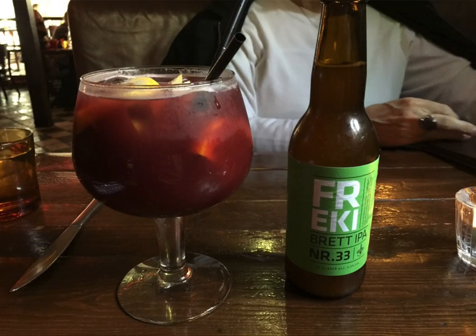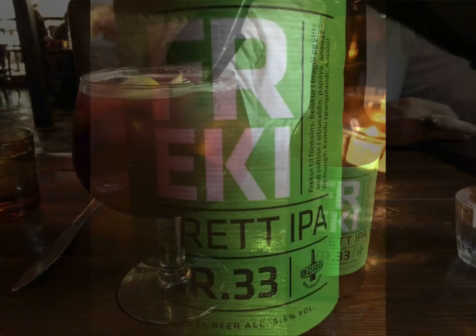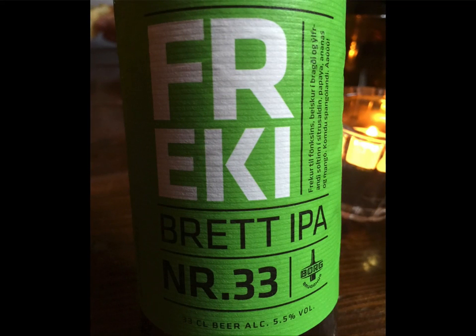And we had a couple other things as well off this menu. My wife had the sangria, and I had a couple of IPAs. I'm really into IPAs. This is one that's from Iceland.